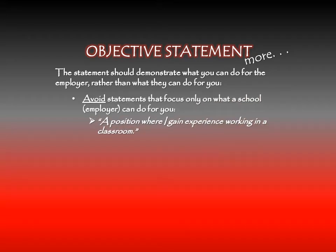So you want to avoid statements that focus only on what they, or in this case, a school can do for you, a new teacher. And this could even be for the student teaching resumes. So: "a position where I can gain experience working in a classroom." Well, first of all, that's very much understood by a school district. They know that student teachers are student teaching for exactly that reason. So you don't really need to point that out to them.